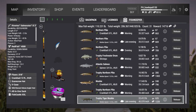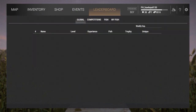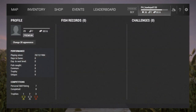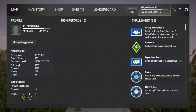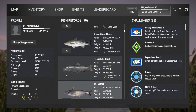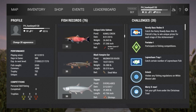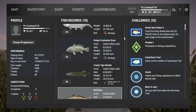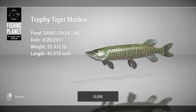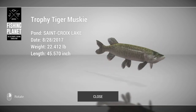trophy Tiger Muskie. He'll probably be in my, not my leaderboard. There we go. So he was 22 pounds. Let's go down here to see how big this dude is. There he is. Very nice. That's a beauty. That's a beauty.